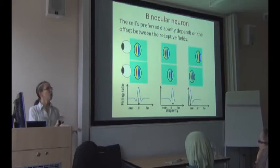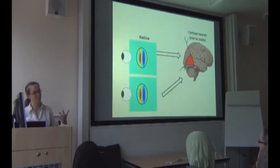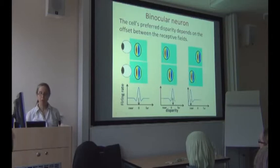Yeah, we're kind of on top of that. We pretty much understand where it comes from. I guess I caused a sort of confusion by having an example cell that was different from my little cartoons here. But basically, there's a variety of them. It depends on what the receptive fields look like. But this point about the offset roughly controlling where the peak is holds for all of them.